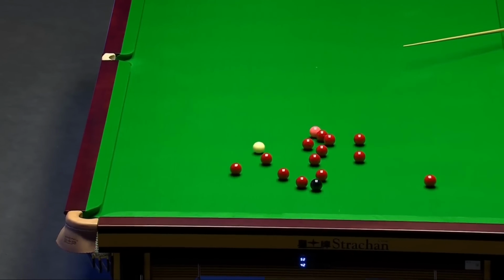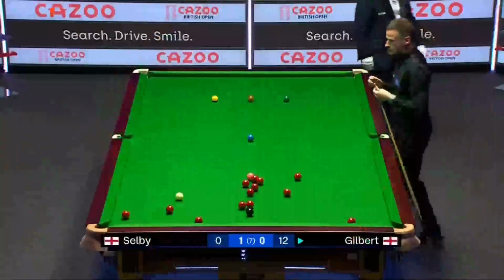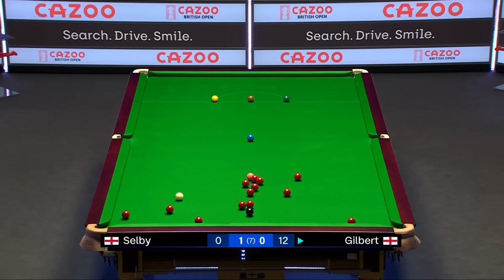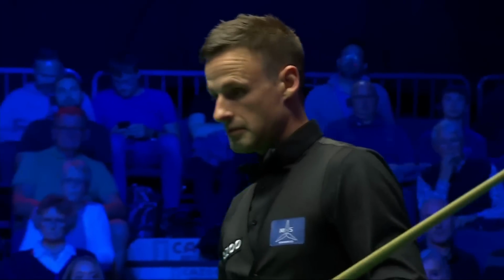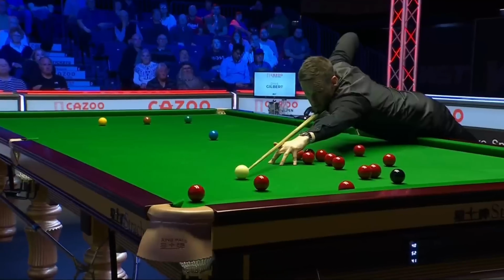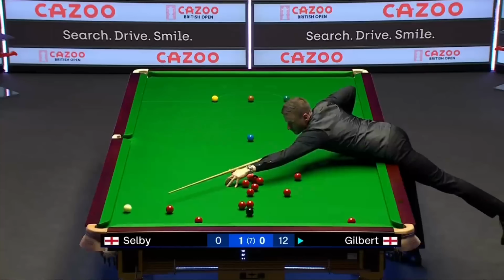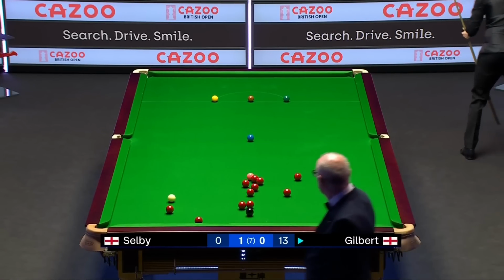12. Yeah, the good thing about that shot is that the black is available now into the left corner pocket. He won't be playing on it here, but at least he's opened up the black. Pink is available. 13. Into the right centre. Could have done with a bit more pace.